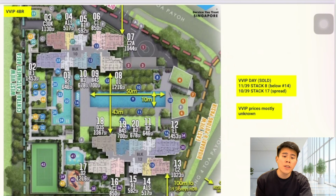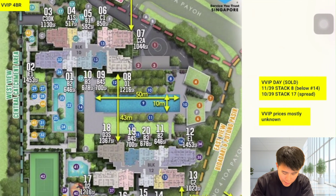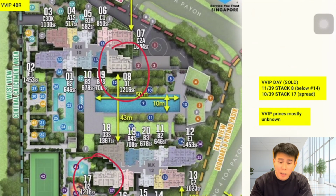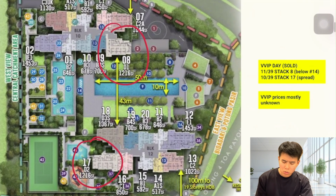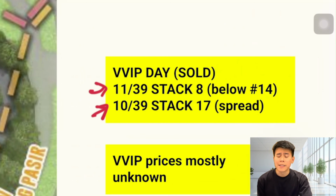Okay, so now we look at the VVIP 4-bedroom unit types being sold. So to be honest, there's only 2 stacks. Okay, so the first stack is stack 8, which is facing the pool, and second one is stack 17, which is facing south side. So I think also don't have a very distinct difference between the two. So stack 8, we have 11 units being sold, but majority of them are below level 14, okay, and majority of stack 17 is quite spread out, with 10 out of 39 units being sold and 11 out of 39 units being sold respectively.